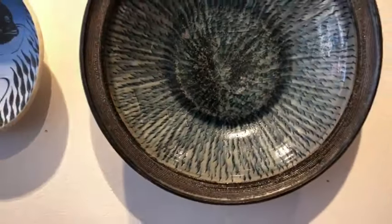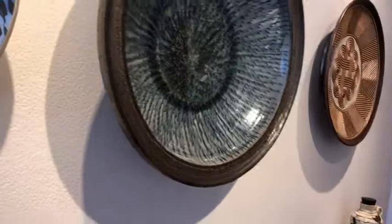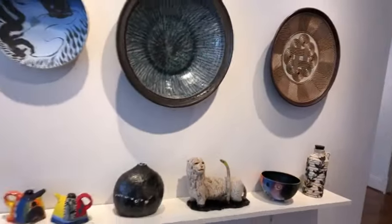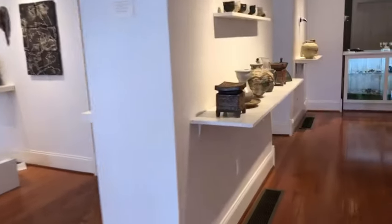Another large bowl by Jane, which has a great surface in here. See if I can get it without a glare. And we'll just look at one more over here, another of these box forms.